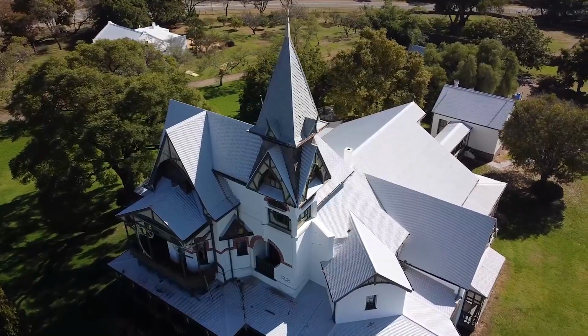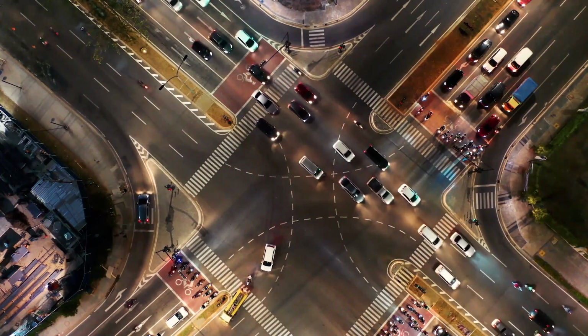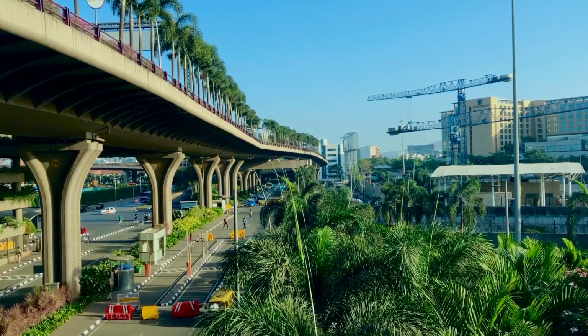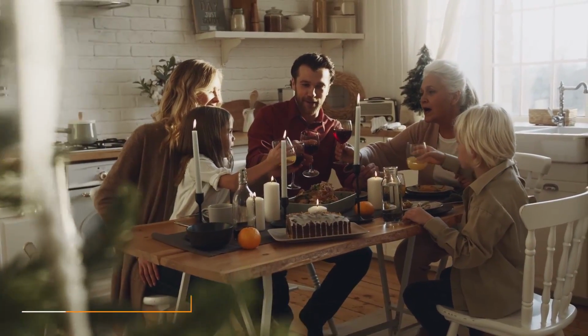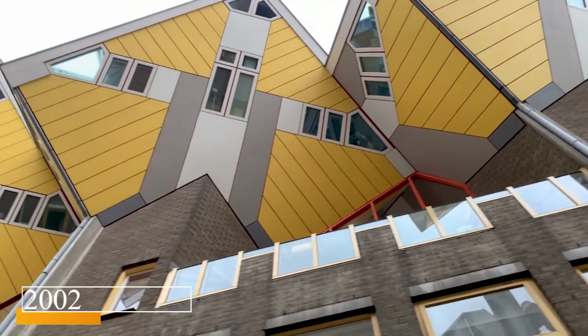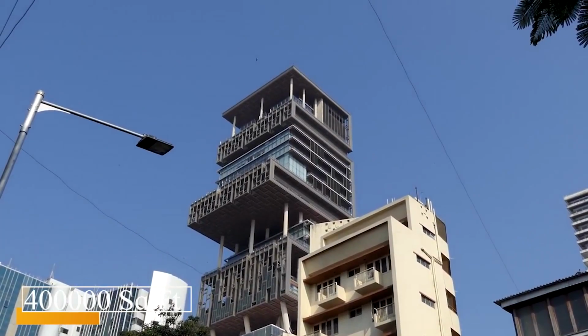In an attempt to spend a good chunk of that wealth, Ambani purchased land on one of the most expensive streets in Mumbai and began constructing Antilla, a towering behemoth that will serve as the family home for his wife, 3 children, and 600 staff members. In 2002, Ambani purchased the property and began work on his 400,000 square foot home.